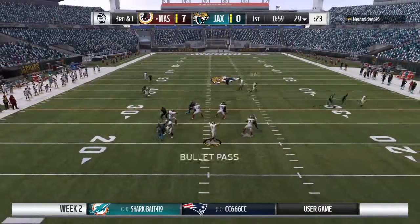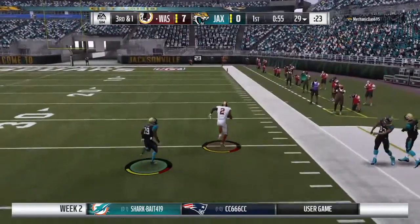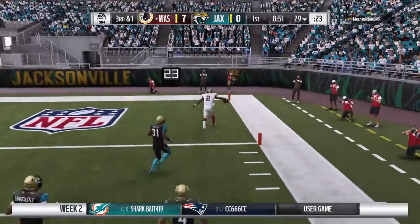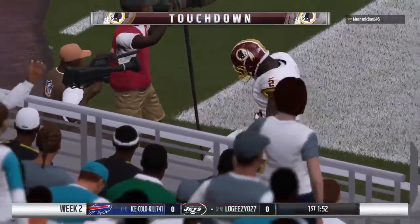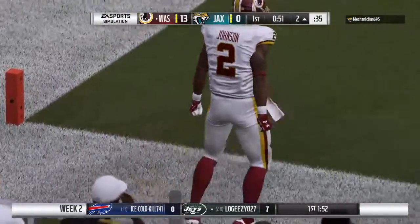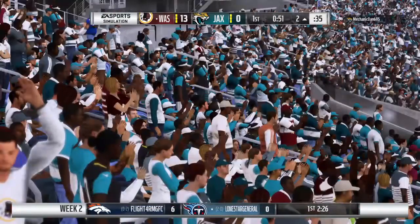He'll look to throw. Wide open receiver, complete. And now the rookie's free. Touchdown, Washington. A big play there, his 4th touchdown on the year. And the Redskins are going to add on to their lead.